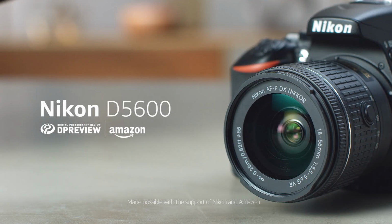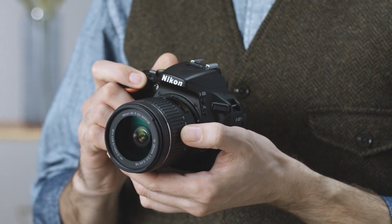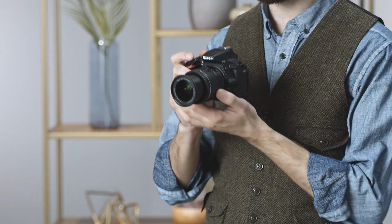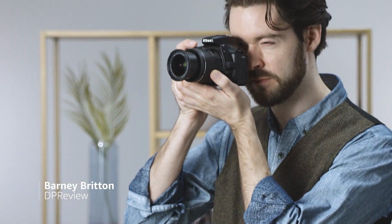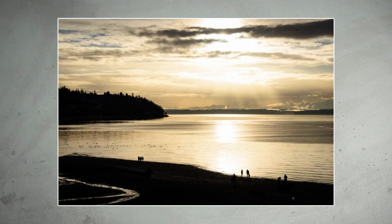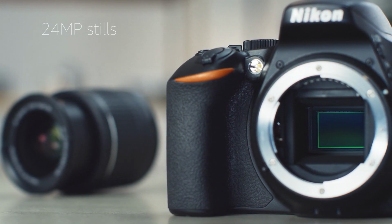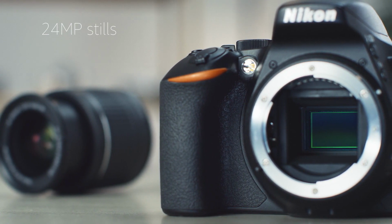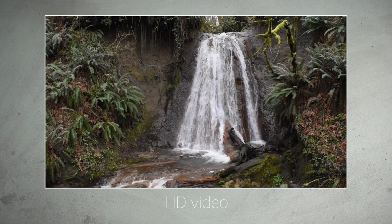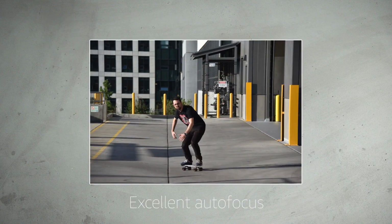This is the Nikon D5600, the company's latest mid-range APS-C format DSLR. It's an ideal multi-purpose camera, suitable for everything from documenting a family holiday to taking high-quality landscape photos and videos. The D5600 retains the class-leading 24-megapixel image sensor and HD video specification of its predecessor. It also includes the same excellent 3D autofocus tracking system.